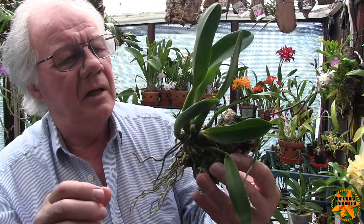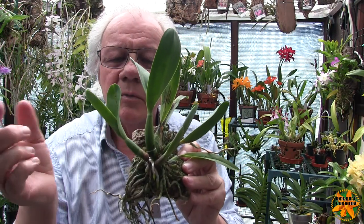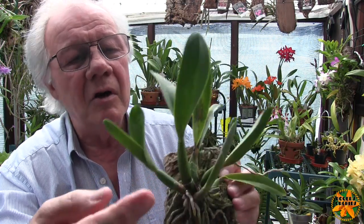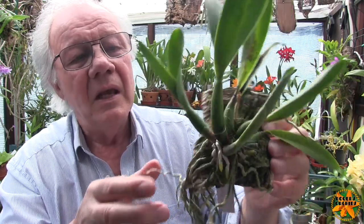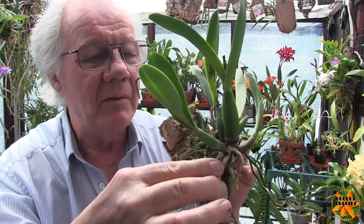What it's done was, this was the last new growth it pushed up, slightly smaller than the previous one, but it bloomed very successfully. And I was expecting a new growth to come off of that one, but the new growth's come off of the previous bulb, which is this nice new growth here. So it's pushing on a nice new growth and coming into root growth as well. So lots of new roots coming out.